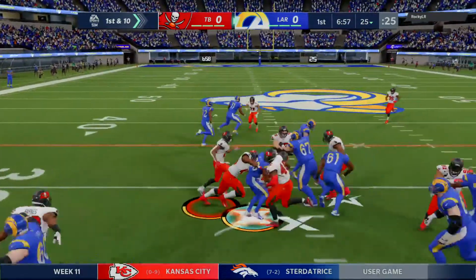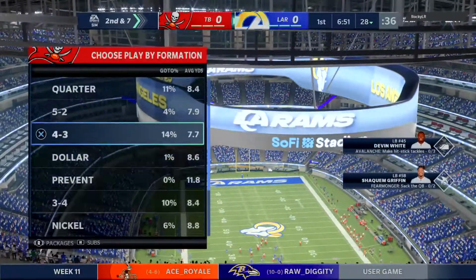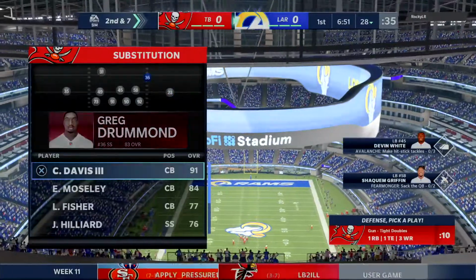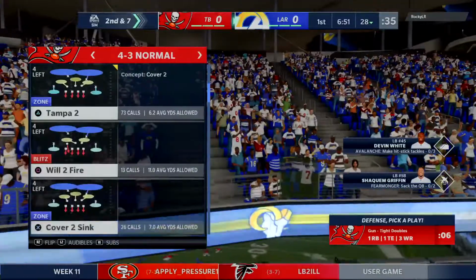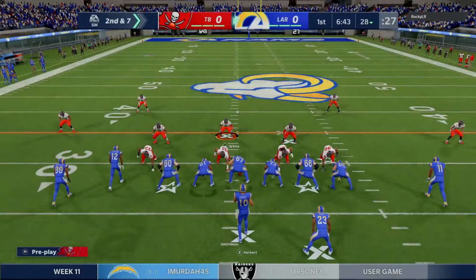Here's the first carry of the game for Cam Akers, and he'll be upended at the 28-yard line. Just a 3-yard gain there. Yeah, I don't know if it's exactly a win-win, but if you're on offense, you'll take that kind of a run. It was kind of stacked up, found a little bit of yardage, and they're pretty close to staying on schedule on offense. The playbook is still open for the coordinator. Here's 2nd and 7 now from the 28.